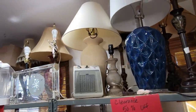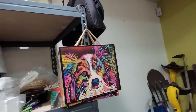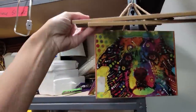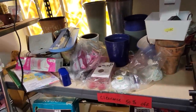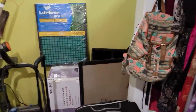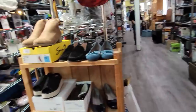Oh, look at all the lamps. Oh, look at these. This is like the pillow that I just got. It's like the same artist. These little wild and crazy doggies. Alright, I don't see anything I can't live without in the clearance. I'm not shopping clothes either. Don't need it.